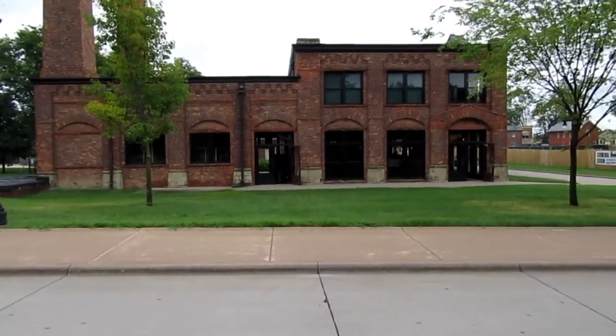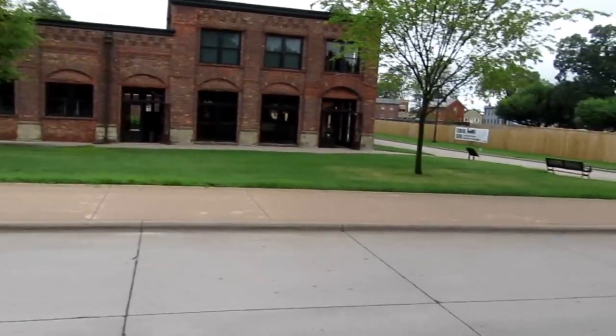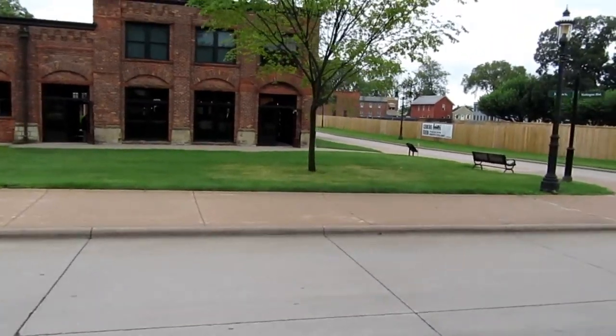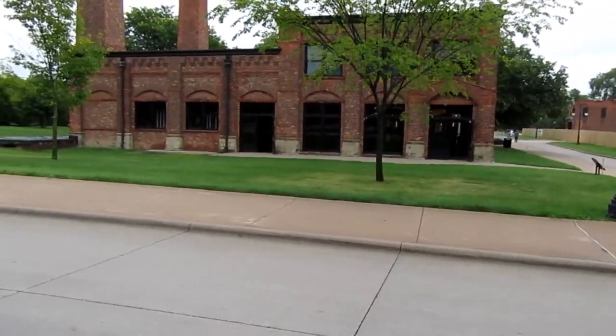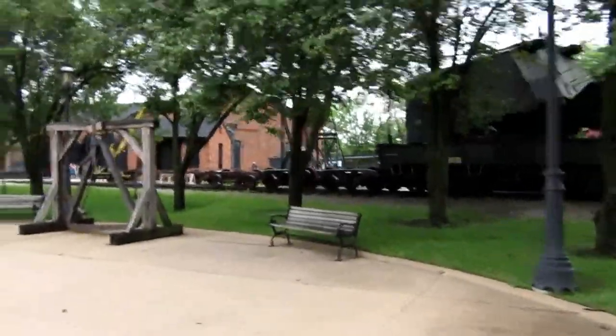I forgot to mention when I was in the power plant here, the area on the left with the boilers was originally in the basement of the building that had the steam engines on the first floor and the generators on the second floor. But in this layout, they've got the boilers on the first floor but over to the side. So it's not exactly like it was in the original.